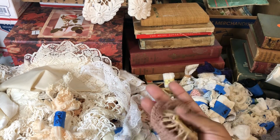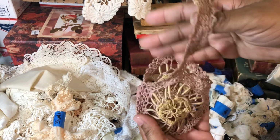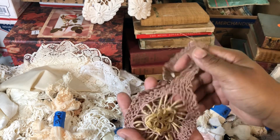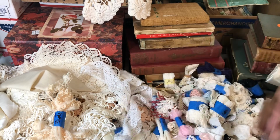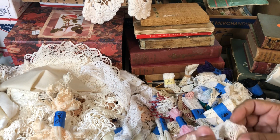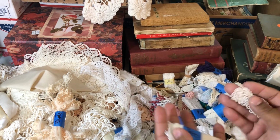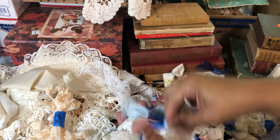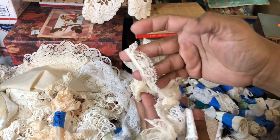Now this, it's like a little purse. Look at that. Can you imagine that on a journal cover with some little notes and envelopes hanging out of that? Maybe a flower or two. And these little pieces, they thought it was trash, I guess, but look, little doilies. Lots and lots of them. I'm just going to start picking some of this up. Look at that.